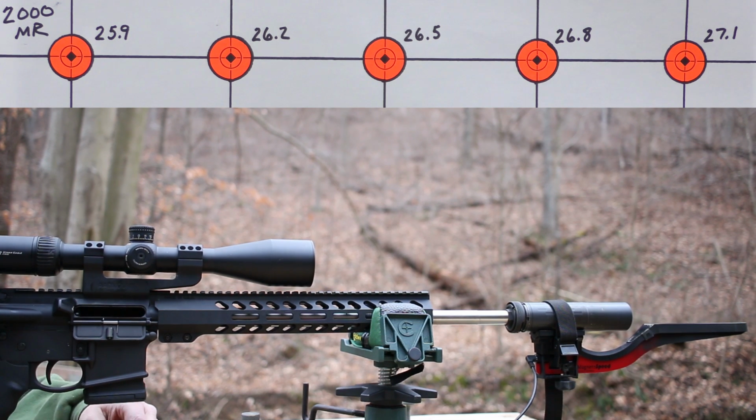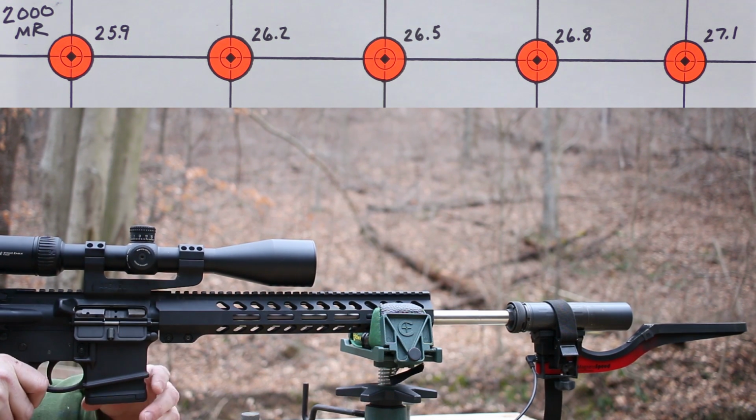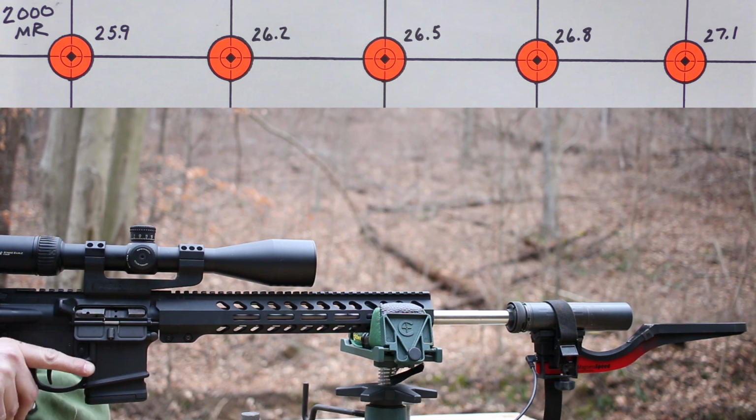We're starting out with Power Pro 2000 MR. Our first charge weight is 25.9 grains. The targets are at 100 yards. The dots are 1 inch in diameter. Let's see how they do.